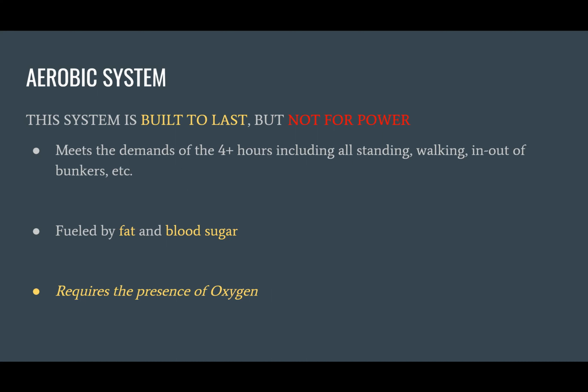If we don't train into this system, we're going to have issues lasting around a golf course. However, if we don't train in a power system, we're not going to have the power that we need for golf. So again, here's that hybrid component. This is what meets these demands of the 4 hours. The fuel is different. This is more blood sugar based. This is more fat and fat conversion towards glycogen.